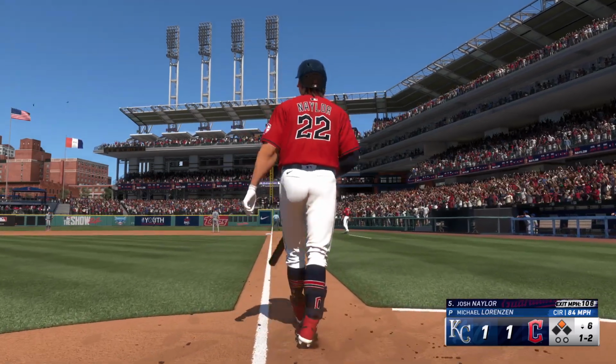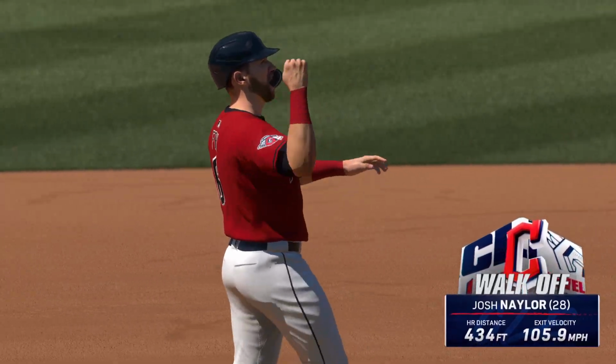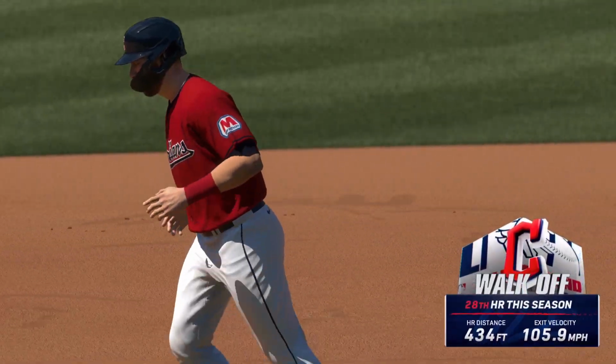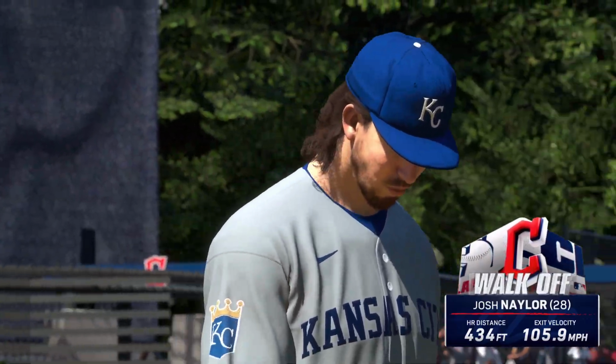Oh, and this one's blasted. High, deep. It's on its way. Out of here. Ball game. A massive home run. And they will walk it off.